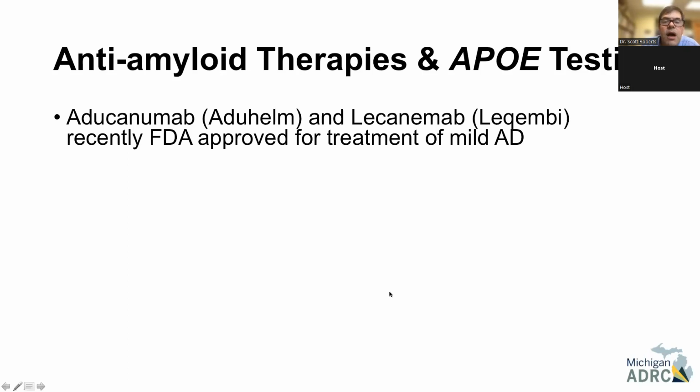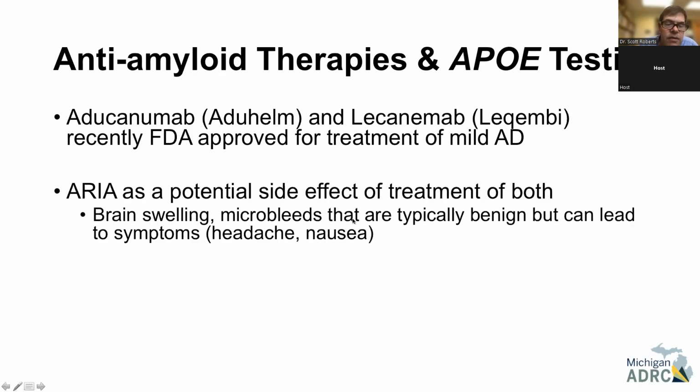But in the context of Alzheimer's, ApoE testing is relevant. So I mentioned ApoE testing in terms of susceptibility testing earlier to predict risk, but it's also potentially useful in people who have Alzheimer's disease already to help them make decisions around some of these new FDA-approved medications. So you may have heard about Aduhelm and lecanemab, which are new treatments for the disease. And the reason why ApoE testing is relevant is because it might help predict who is at higher risk for this side effect known as ARIA. ARIA stands for amyloid-related imaging abnormalities.